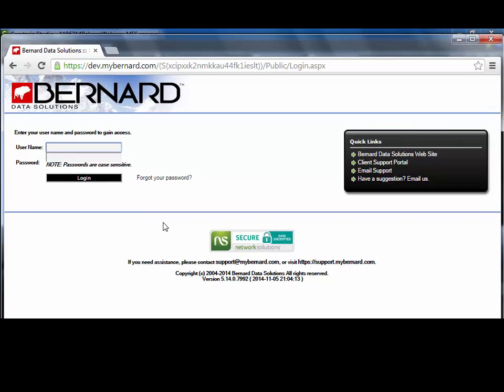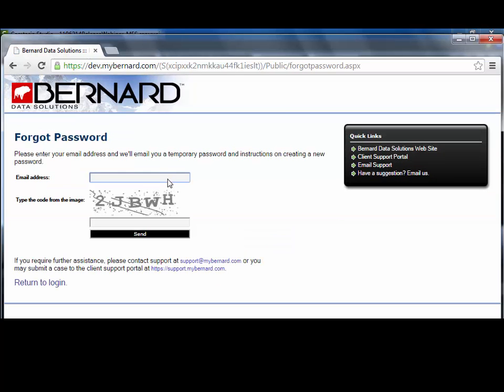Users now have the ability to reset their own password via the Forgot Password link from the mybernard.com login page. When a user clicks the link, they are asked to enter their email address and a verification code, and they will be sent a temporary password. Once a user logs back in with a temporary password, the user will be required to set a new password of their choice.